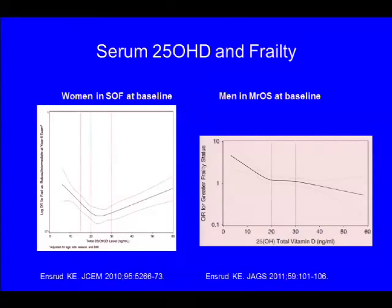What the two curves have in common here is that as D levels rise up to 20 to 30 nanograms per mil, frailty is less and less likely. They diverge on the other side of the reference range, with the women becoming more frail at higher D levels and the men going down. I am not here to try to explain that, but I think the take-home message here is that low 25D levels are associated with increased risk of frailty in men and women.